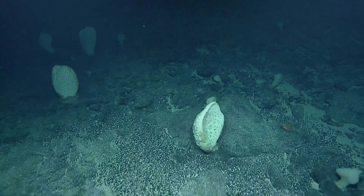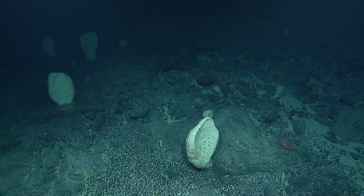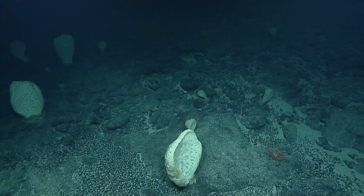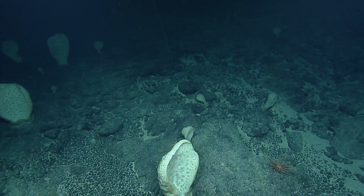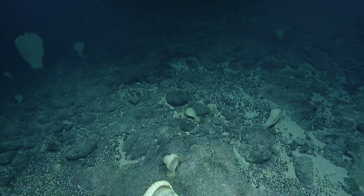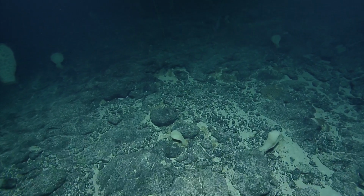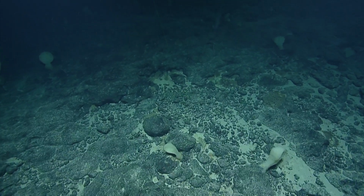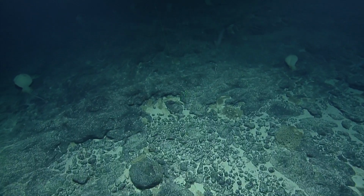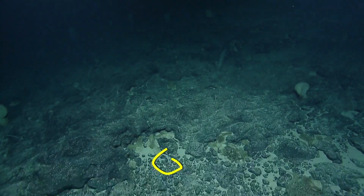Sarah, when you get a chance, can you let us know which sampling trays are available or what's empty? Yeah, so we have E, the big one on the starboard bio box, available. We also have A, but it is precariously placed right next to a very floaty sponge that we don't want to disturb. Yeah, we want to leave that sponge alone. So we can just open it for E.